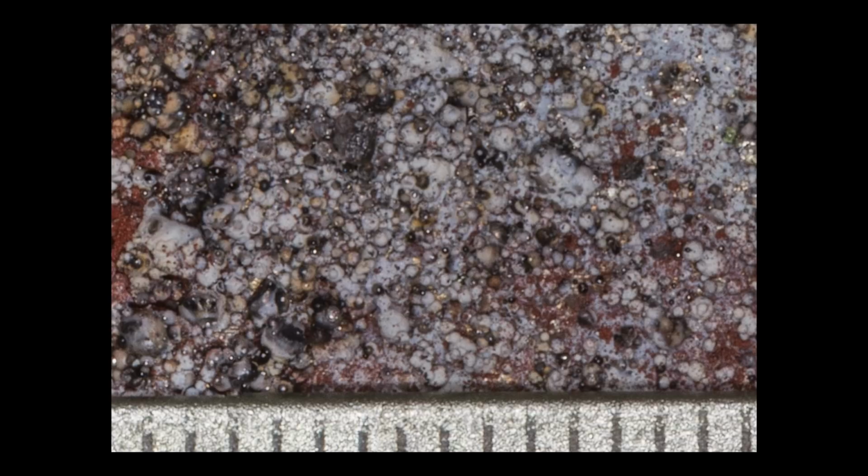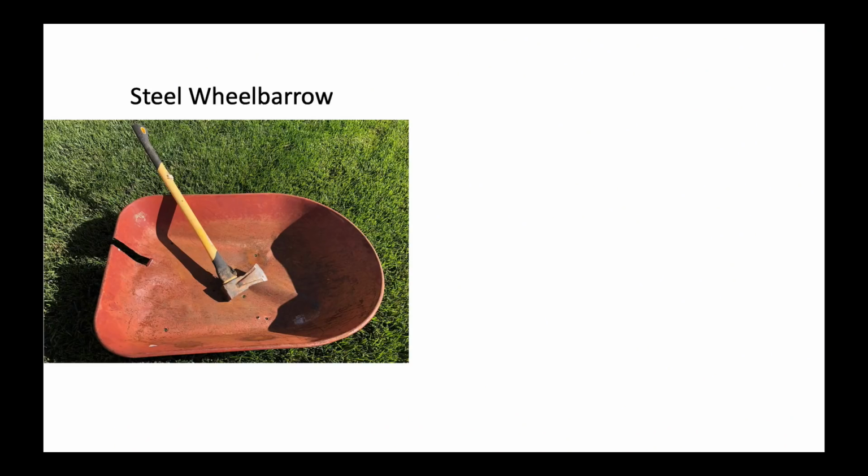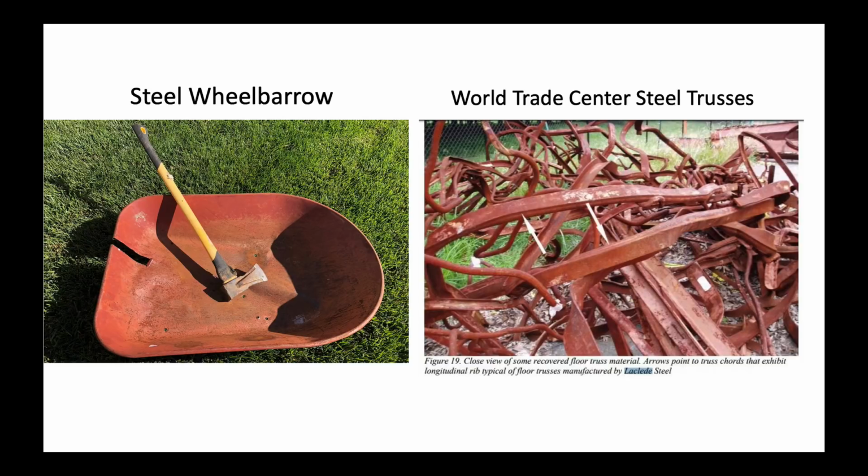So moving on. This is my wheelbarrow. It's a steel wheelbarrow that's been painted red. And this is the World Trade Center steel. These are the trusses that were underneath the floors. And you can see they have a very similar paint job. They're both painted with this red rust-resistant primer paint.